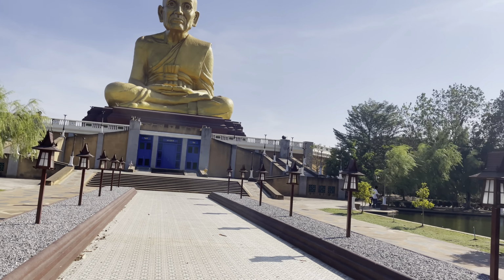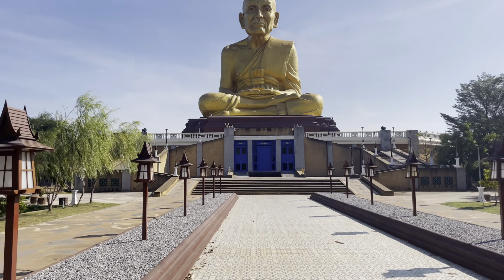Actually, I like this whole place here. This is really quite nice. I like it a little bit better than that temple over by Hua Hin. It has the market and everything, and it's quite cool. The water features and everything. I believe that statue is bigger than this one, but this, I like this. I would like to see what's underneath there, but it looks like it is locked.